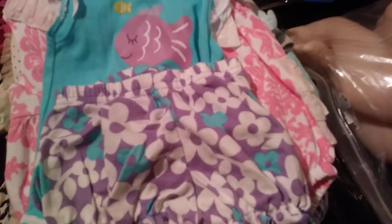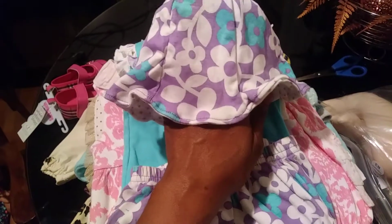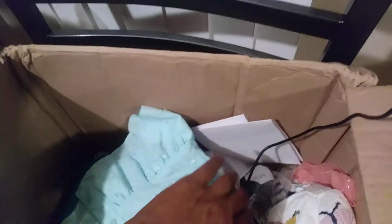Look at this, guys. Isn't that cute? Has the little panties and the little onesie to go with it. And the hat. Oh, look at the hat. Oh, I like that. Yeah, I'm probably moving this camera way too much. I was hoping I could set this up on the tripod, and the whole thing just snapped and broke. So now I'm trying to do it by hand. That's hard.